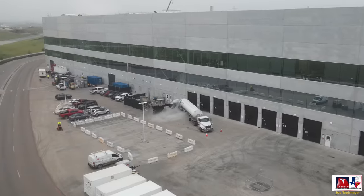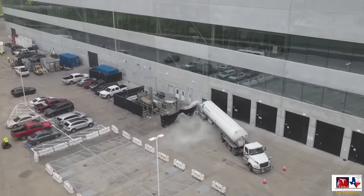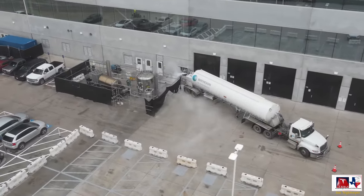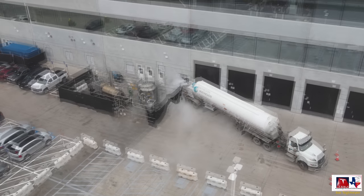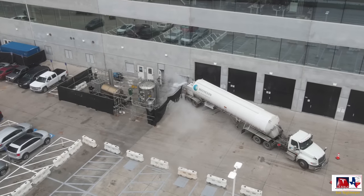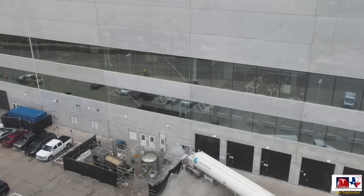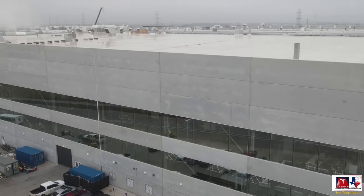We can also see here Matheson deliveries of liquid nitrogen and that nitrogen tank, that silver one on the left. Now, this is the same company that's installing the tanks over at the battery cathode plant, and it's another indication that we'll be seeing nitrogen over that section as well.